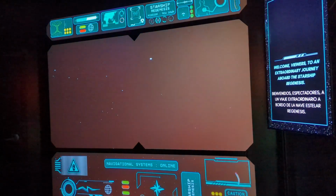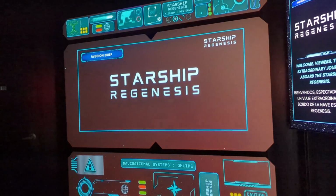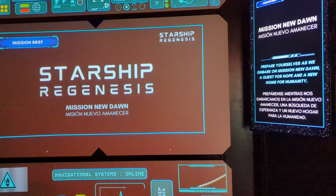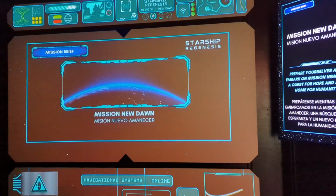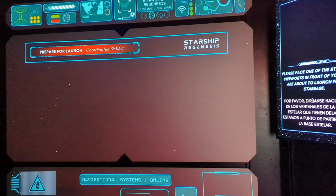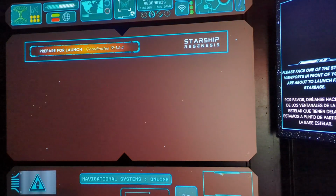Welcome, viewers, to an extraordinary journey aboard Starship Regenesis. Prepare yourselves as we embark on Mission Liftoff, a quest for hope and a new space. One of the Starship viewports in front of you. We are about to launch from Starbase.